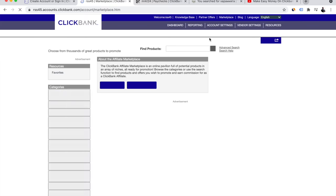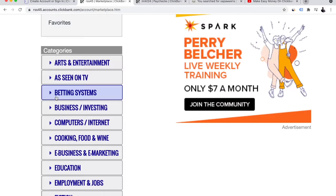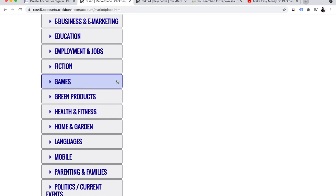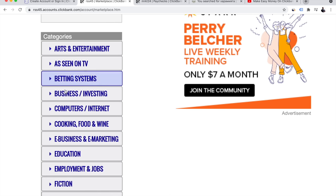So click the marketplace, and here you're going to find all the ClickBank or affiliate offers that you can promote and make money with them. On the left side, we see some categories, and they have a lot of categories: mobile languages, gardening, games, etc., education, business and marketing. These are different topics, and when you click them, they have subcategories.